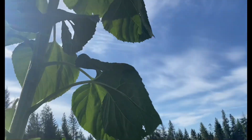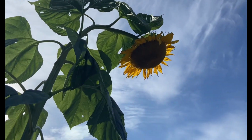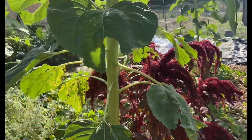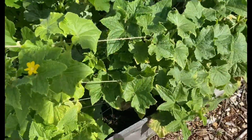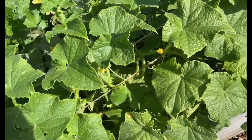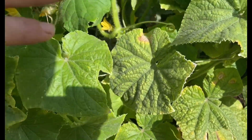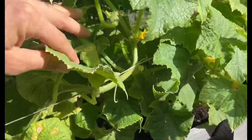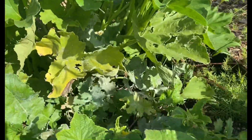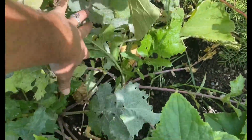Amaranth is doing well. This is a humongous sunflower. And then over here, I've got cucumbers that are growing. And you guys, so far I've only harvested 1 cucumber off of it. And half of it was bitter. So I don't know what to do about that. We've got turnips in here.